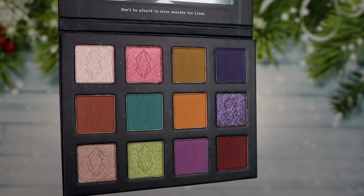So of course, as usual, there is an eyeshadow palette. This is called the Velvet Dusk palette, which I think is a really cool name. And it also has like a new type of packaging. I really like this. I think it's very nice and sleek. And the inside of it is absolutely beautiful as well.